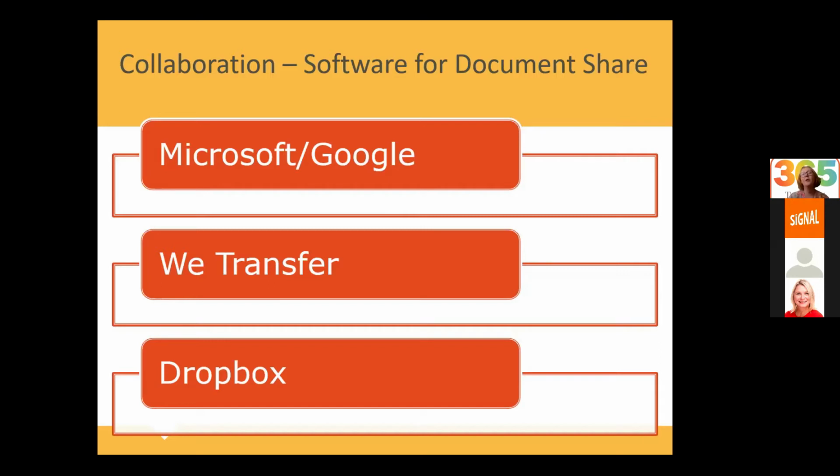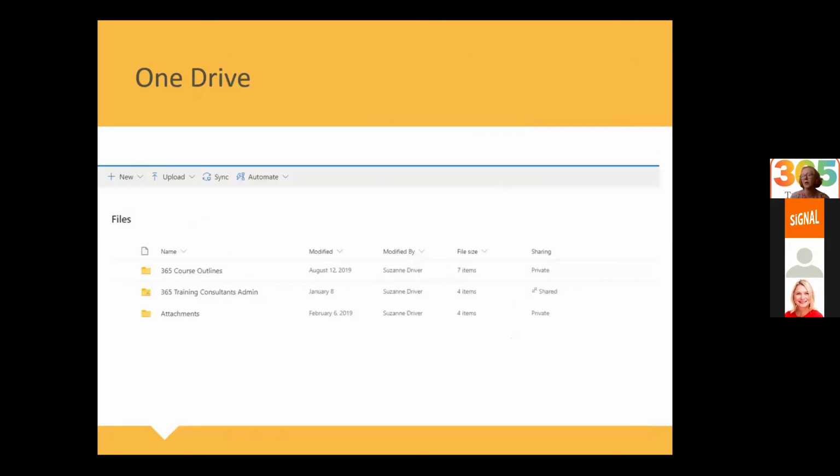So if you've got one of those collaboration suites, then you can use Google Drive, you can use your SharePoint, you can use Teams to collaborate with your files. But there is WeTransfer and Dropbox as well. This is just an idea of my OneDrive, my web version of looking at OneDrive. Generally in Office 365, you use your OneDrive to share with one or maybe two people, and you use SharePoint to share with more people.